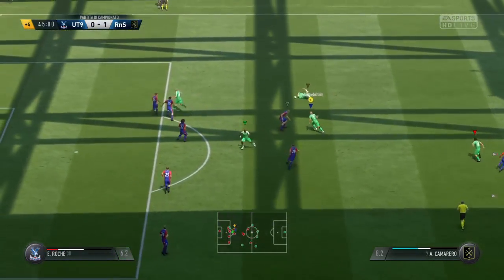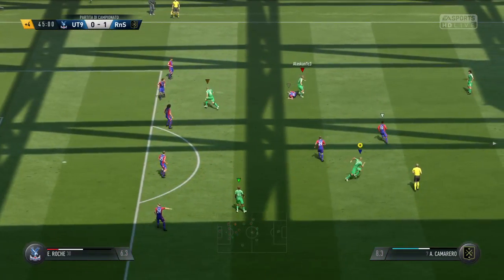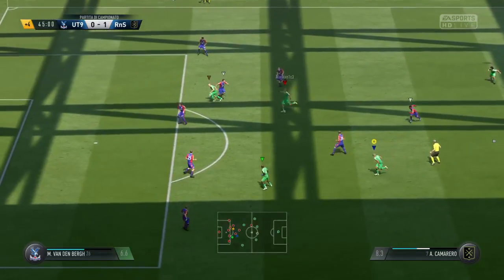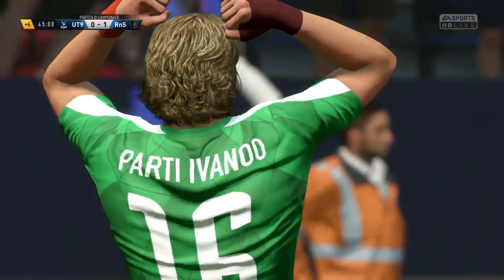A lot can happen in 4 minutes. That's what we've got of added time. Crisp defending there. He's got his shot off now. Not much in that. It was a whisker wide of the post.